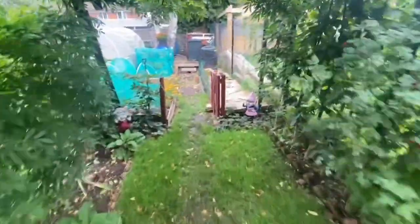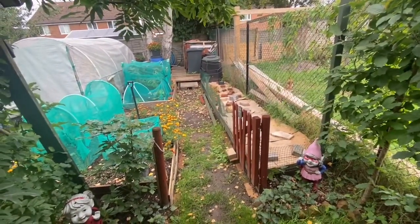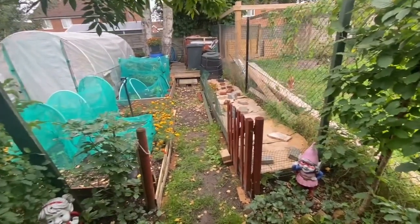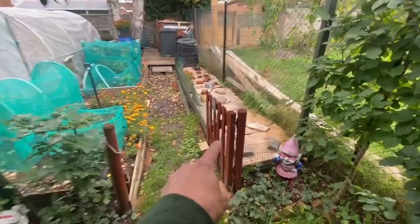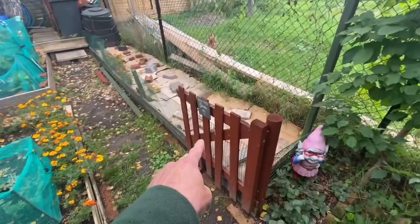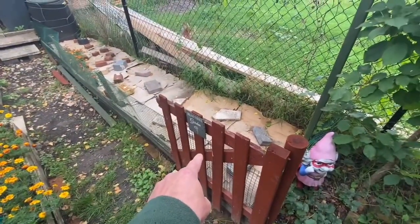Right, we go up to the allotment bit that you'll be more interested in. Right, this is my allotment gate that needs to be fixed as well, actually. So that's probably going to be a winter job.